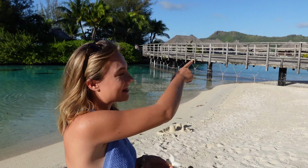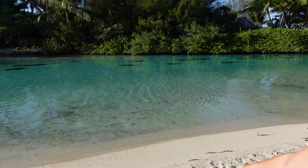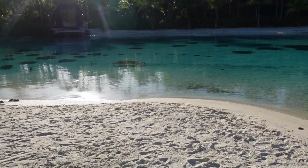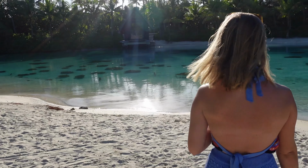Our bungalow is at the very end, all the way over there. And then when you walk up here, you have this nice snorkeling spot that they're growing some coral at. And there's a few fish in here. Oh, and then over there is the chapel if you want to get married.